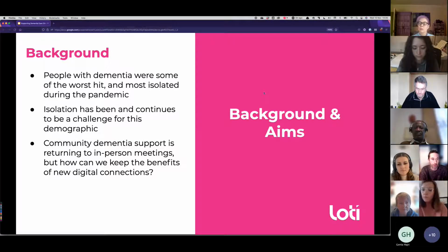But we also saw through our work in the UK Dementia Research Institute that people affected by dementia found it harder to change their daily routines to adapt to lockdowns and pandemic precautions, and of course they were very vulnerable to the disease as well. So we started looking at ways to support community objectives.